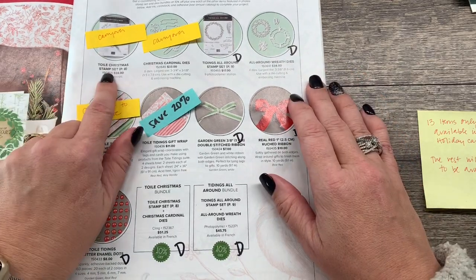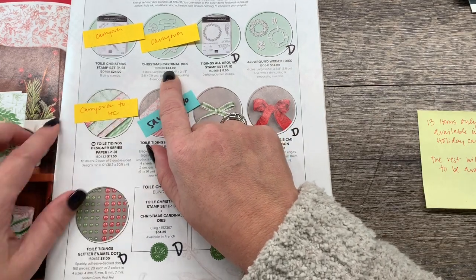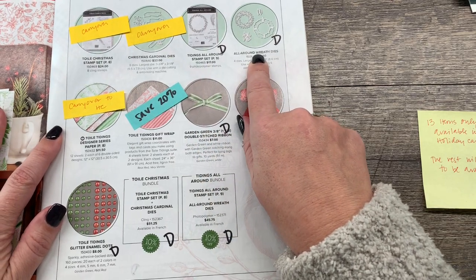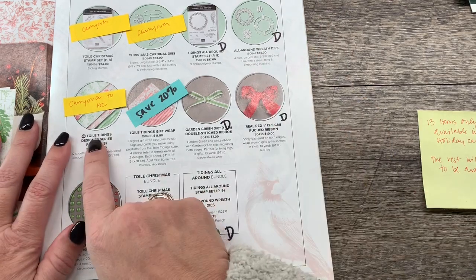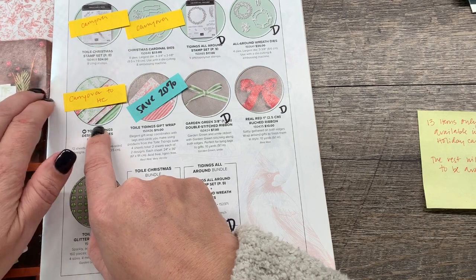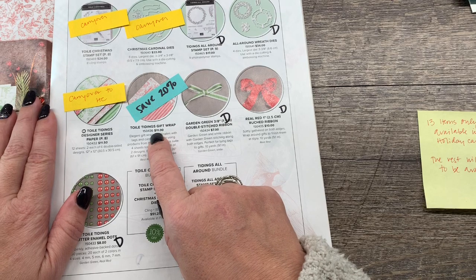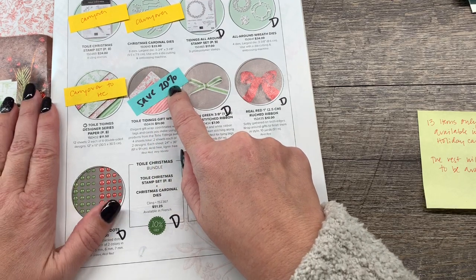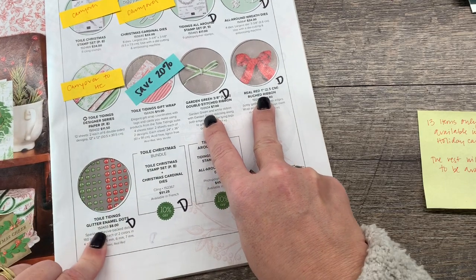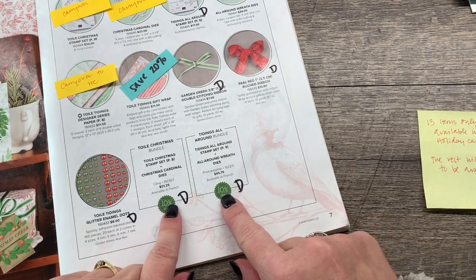So first of all, the Twal Christmas stamp set and dies will carry over. You'll be able to continue to order them. The Tidings All Around stamp set and coordinating dies will discontinue. The DSP will carry over to the holiday catalog, meaning after this catalog ends, you can't order it till next holiday catalog. The Twal Tidings gift wrap is currently on sale for 20% off. The two ribbons here will also be discontinued, as well as the glitter enamel dots, which bums me out kind of a lot.